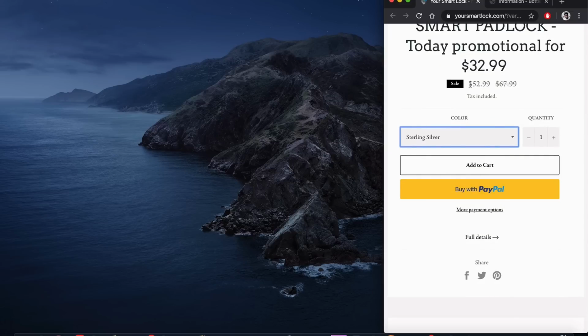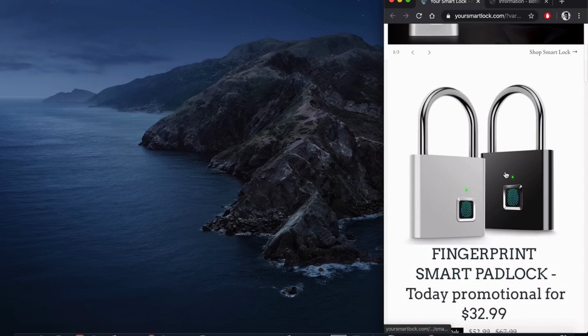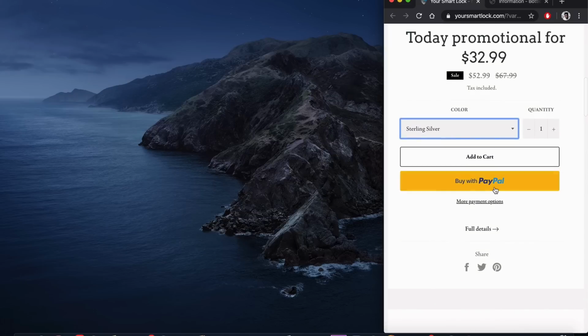And as you can see, they're marking this price down. They're giving it that perceived value, but don't confuse the customer with the prices. You've got in the title here "today promotional for $32.99," but then it's showing $52.99, then it's showing $67.99. So there's just a lot of prices floating around for one product. If you're doing a promotion, don't put that into the title here. This is not Amazon, okay?